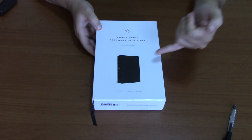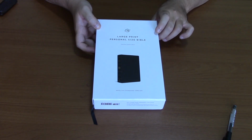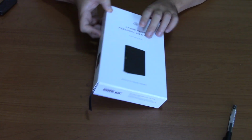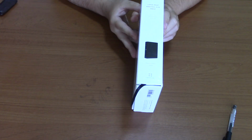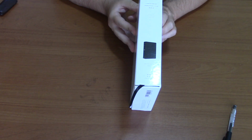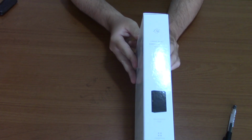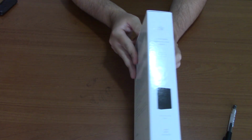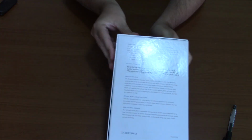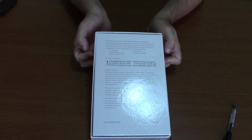Here you can see what the Bible would look like. On the cover there's a picture of it. And let's see here. On the side we have large print personal size, English Standard, genuine leather. Crossway is the publisher here. Hopefully you can see that okay. On the back we have a list of features. Let's just get this lined up.